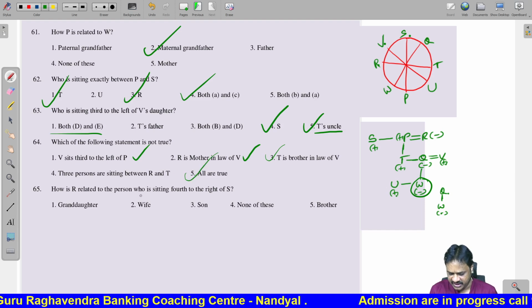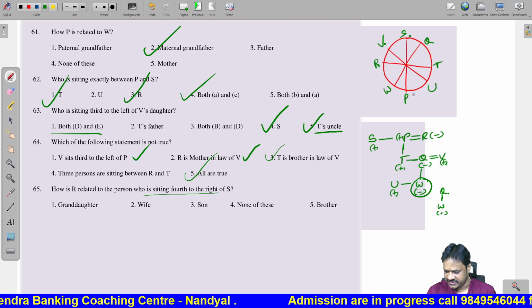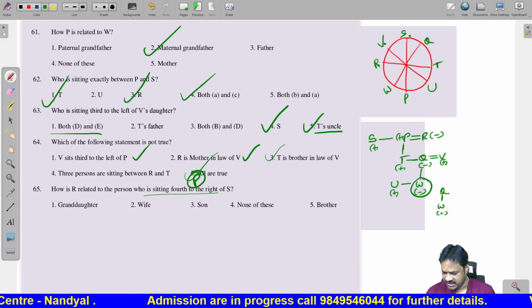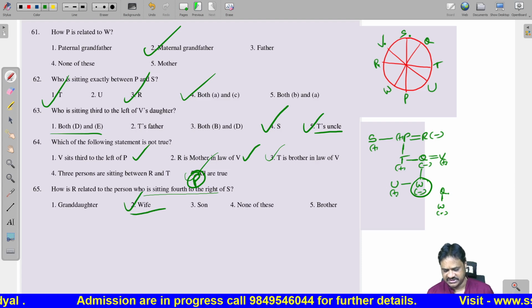How is R related to the person who is sitting fourth to the right of S? So the answer, the person is P. So how is R related to P? The answer is wife. 2 is the correct answer.